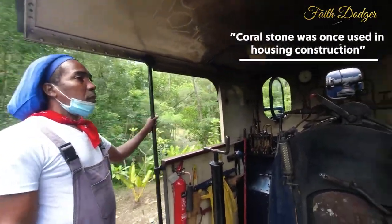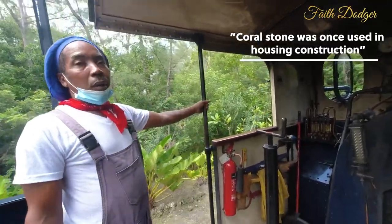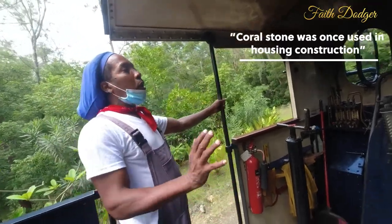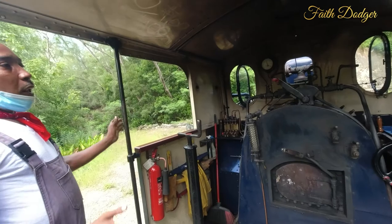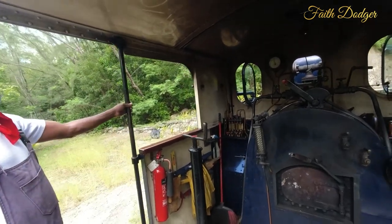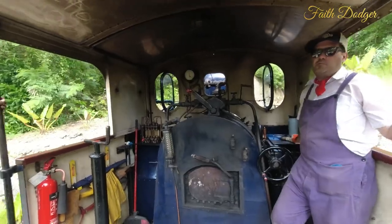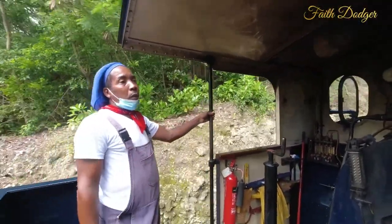They used to be built where? Do they still use them to this day, or have they stopped? Not really. In some high-end things, yeah, but we do need some to build certain things over here.